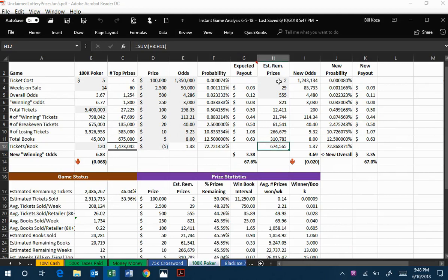$100,000 poker, and by entering these top prizes here, it'll automatically extrapolate the remaining prizes for the rest of the prizes in the game, which gives me a total number of prizes that remain in the game, which also gives me a total number of remaining tickets. Now, this is important too, because next we're going to talk about the books of tickets and how many packs of tickets are in a game.